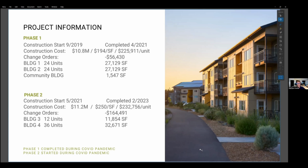So the first phase actually also included the community building. You'll see a site plan later. For phase 2, this started in 2021, right after the first phase completed, and then that was completed in 2023. You can see the construction cost was a little bit more per square foot, and a little bit more per unit. You do also see that the change orders actually was a higher negative amount. So this had to do with lessons learned, right, from the first phase, and which was great from Sunwest because they were on board from the very beginning.